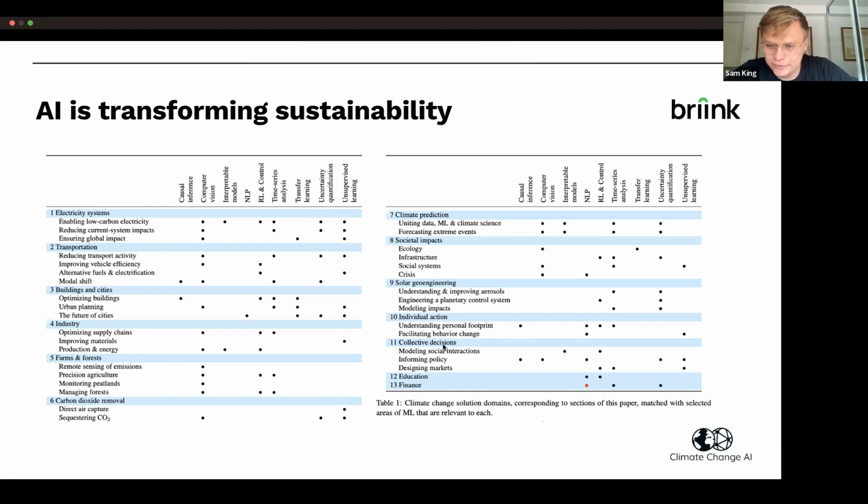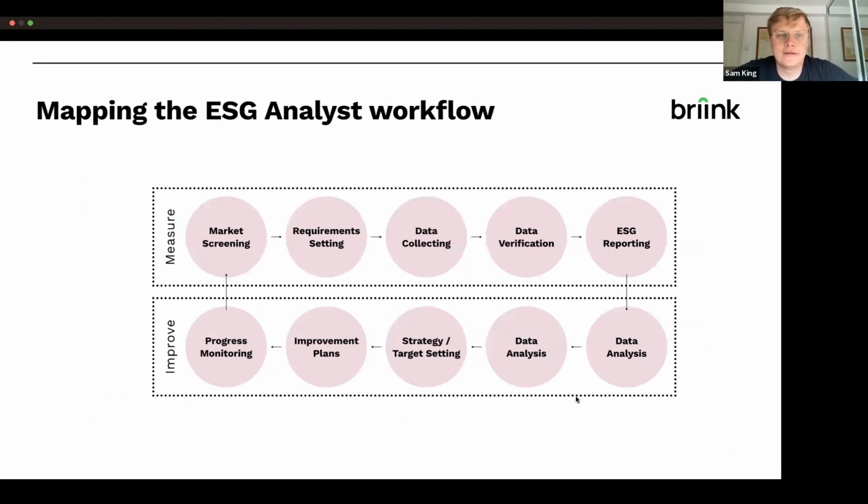But today we're going to explore just one of these dots, which is LLM and NLP use cases within sustainable finance. So if we really deep dive into that, what did we find? I think the first thing to do here is to map out what the workflow of an ESG analyst really is. And one of the really interesting things that we've learned at Brink is that this new era of ESG analysts and sustainable finance knowledge workers have an emerging similar workflow, even across different industries.